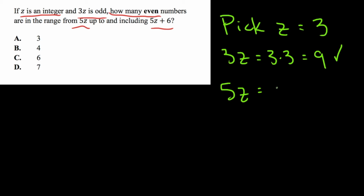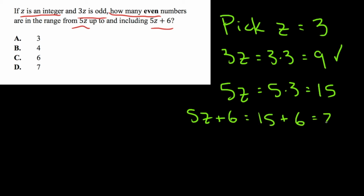Well, 5Z would be 5 times 3. That's 15. And 5Z plus 6 would just be 15 plus 6, which is 21. So how many evens are between 15 and 21? There's 16, there's 18, and there's 20. That's it. By my count, that's 3. So the answer is A.